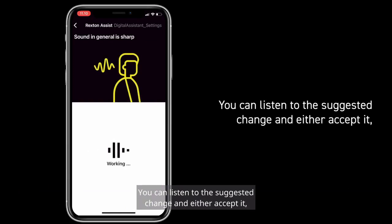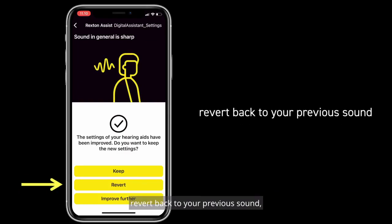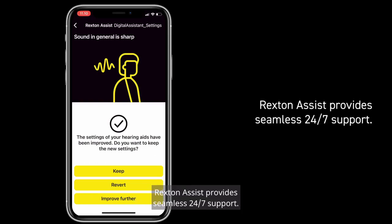You can listen to the suggested change and either accept it, revert back to your previous sound, or ask for further improvements. Rexton Assist provides seamless 24/7 support.